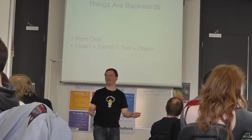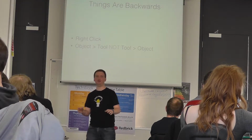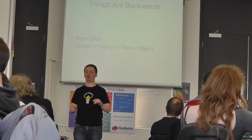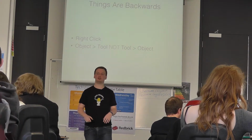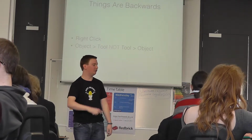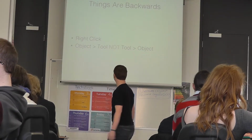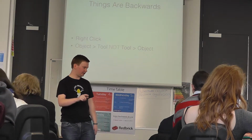Blender, you don't do that. You select your object and then you apply tools to it. So you can select your object and then press G and grab it and move it around. You want to try that? Right click and then press G, and you can then move with your mouse and the thing will move around. That's cool. Now what you can do is you can left click to leave it somewhere.